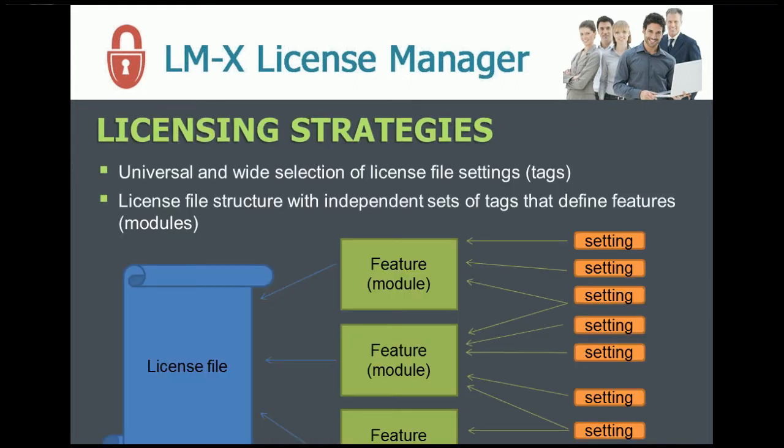Each license file, as I mentioned before, is a text file. It contains one or more features, and each feature is independent of the others. The features are to be understood as software modules. So the most common example is something like Basic, Light, Pro. You can have a basic version of your software, and a pro version, and for that pro version you can even have add-ons that are paid, for instance. This is also a very common scenario: you have a base package of your application, and then extra modules that people can buy on demand.